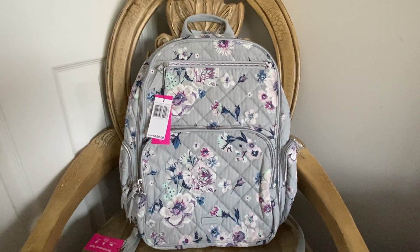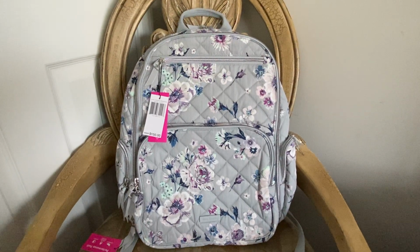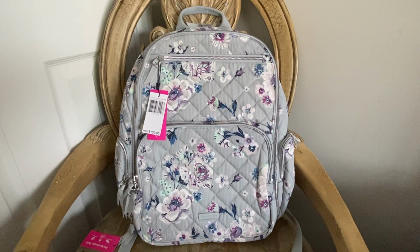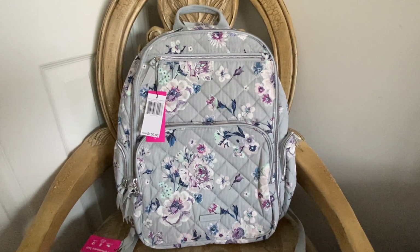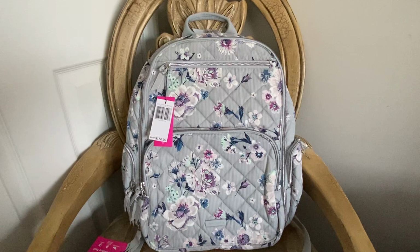And this one has some specific features for airport traveling, so going through security and stuff. Although it's not going to be that big of a deal for me because I have the pre-check stuff, so I don't have to remove my laptop and all that. But I wanted to show you guys the features.